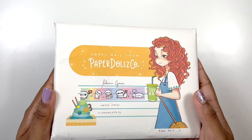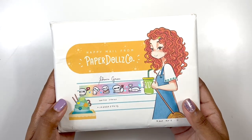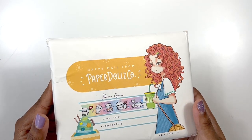Today I'm bringing you all another haul because I have no chill. I'm gonna just keep shopping forever. So today I have an order in from Paperdollz, and it's so beautiful in this packaging. I just always love her packaging. It did come in a mailer this time, which I thought was pretty cool because it never usually comes like that. But yeah, so this is my order.